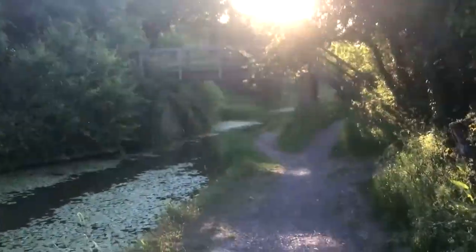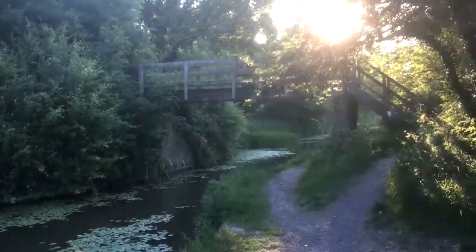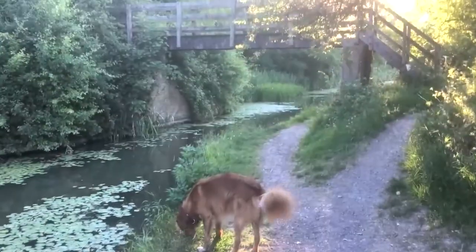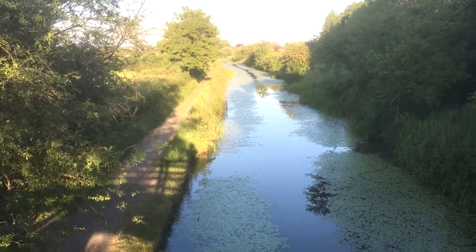So we're just arriving at the first bridge. In the car park, that's taken me less than 10 minutes. So doing the maths, if you want a nice little 20-minute circular walk, you can come from the car park, over the bridge and back again. Just come up on the bridge to give you a view back down the canal.